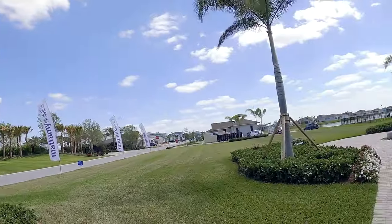All right, so now we're going to go inside and I'm going to give you guys an update on what is up in Manderley. All right, so just as a refresher, these are the model homes in Manderley.